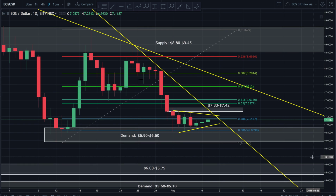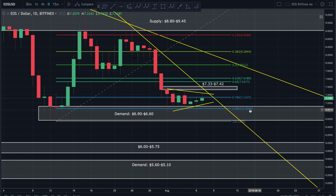If I zoom in here, we can see that this 8865 fib level, holding at about $6.85, has acted as a very, very relevant, very strong support for the last few days. We can see it came down. It got through it just a little bit here, went down to about 6.82. So it penetrated by just a few cents and then was immediately rejected. Came down here, hit it right on the nose, came down again, hit it almost right on the nose again. And then it's just been moving kind of sideways, slow trickle up for the last two, this is the 3rd day now.